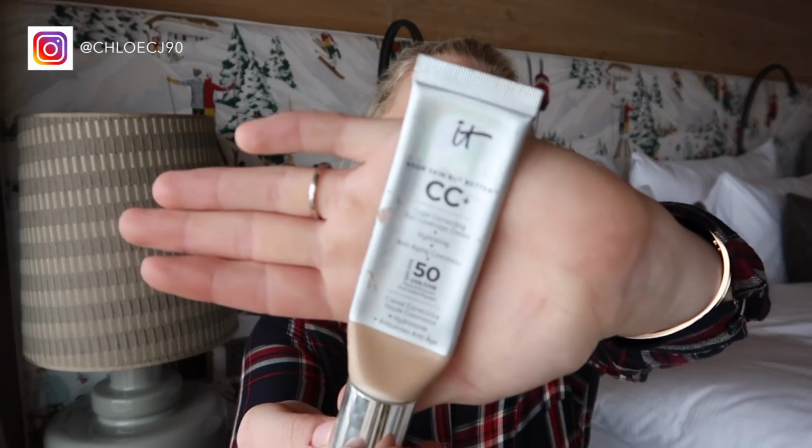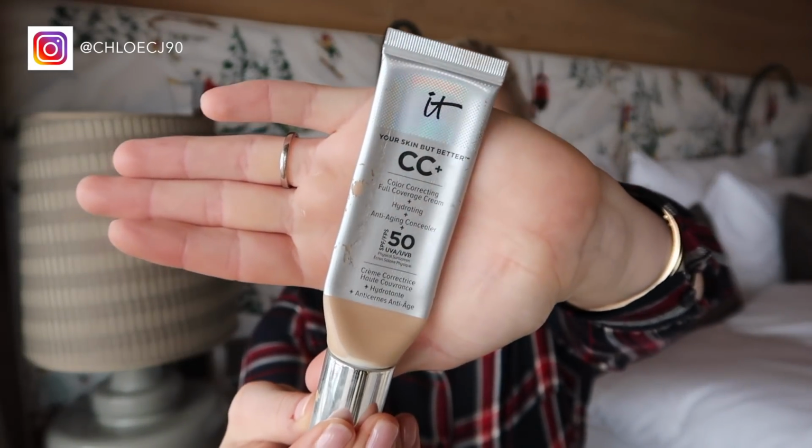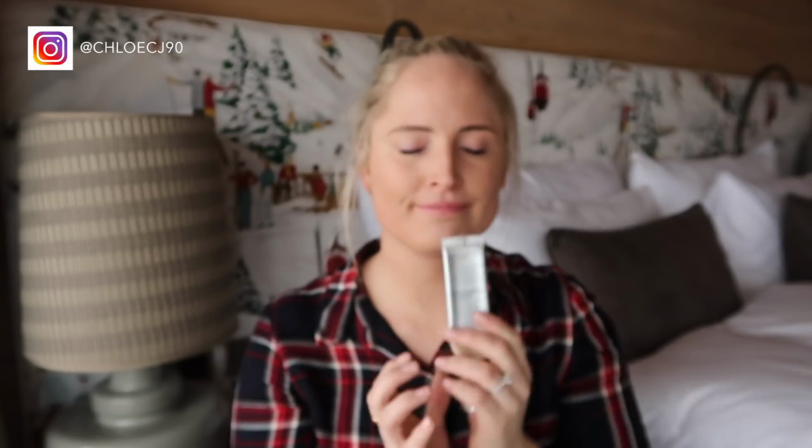This wouldn't be a favourites video if I didn't share with you this very grotty, but the It Cosmetics CC cream in the shade Light. I'm wearing this now. I wear this every day. Will you believe I actually got this start of December and it's like empty. And that's because I use it all the time, going out during the day. It's amazing because it has SPF 50 in it. If you can buy one thing in the new year, this is it.